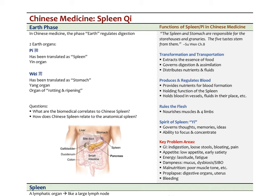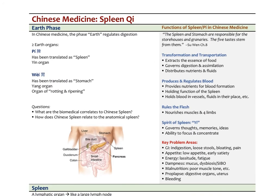Now, this is more to help integrate more traditional views in medicine with the biomedical aspects we just discussed. If we look at Chinese medicine, for example, they have this notion of the spleen qi as the primary driver of metabolism and digestion, and so this is often discussed clinically. More specifically, what is called the earth phase is what regulates digestion, and that includes two organs. The pi, which is translated often as spleen, is the yin aspect of earth, and then the wei, which is translated as stomach, is the yang aspect. We call this the organ of rotting and ripening. So it makes sense from a biomedical sense, because that's what we think the stomach does as well.